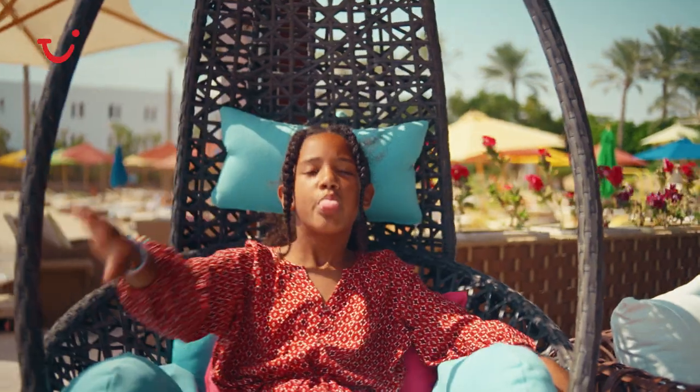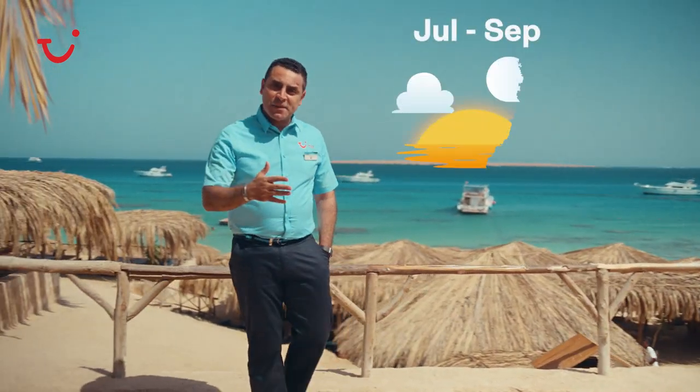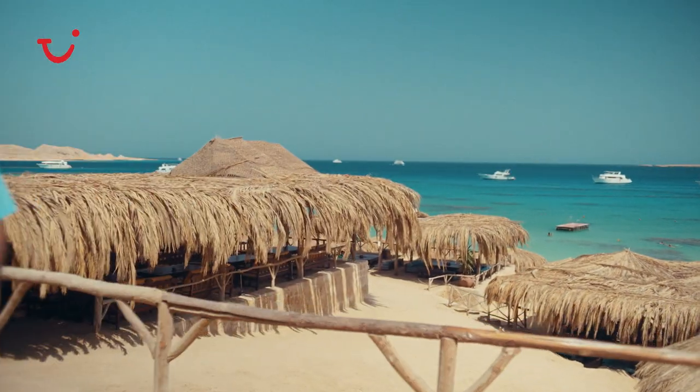Weather in Egypt is sunny, sunny, sunny all year long. The hottest time of the year is between July and September. So make sure you drink plenty of water to avoid dehydration, and don't forget your sun cream.